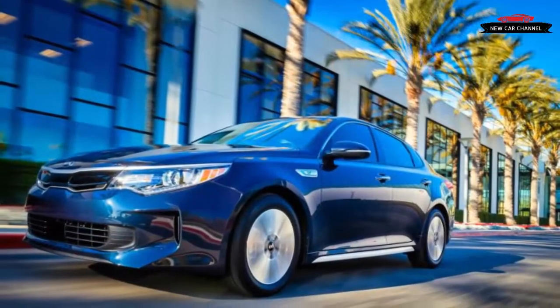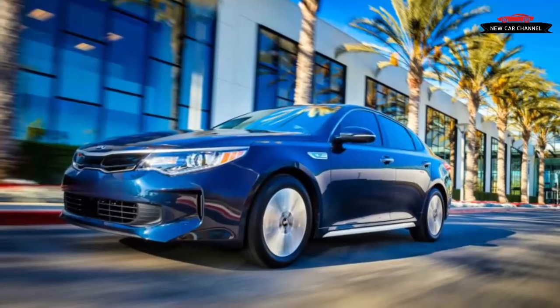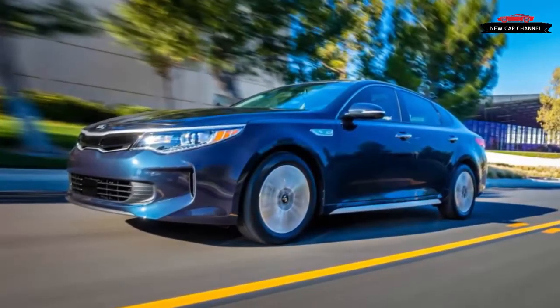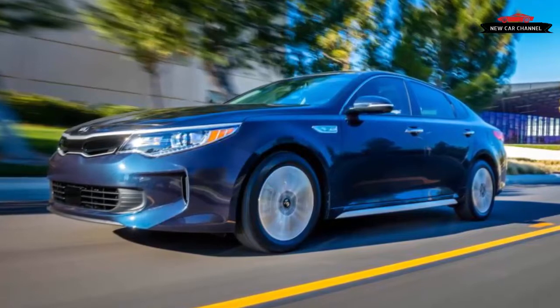Bragging rights among hybrids often come down to a matter of just a few miles per gallon in the EPA ratings. It seems like a somewhat arbitrary metric given the old "mileage may vary" disclaimer, but fuel economy is nonetheless an important measurement for the engineers, marketers, and consumers of these thrifty machines.